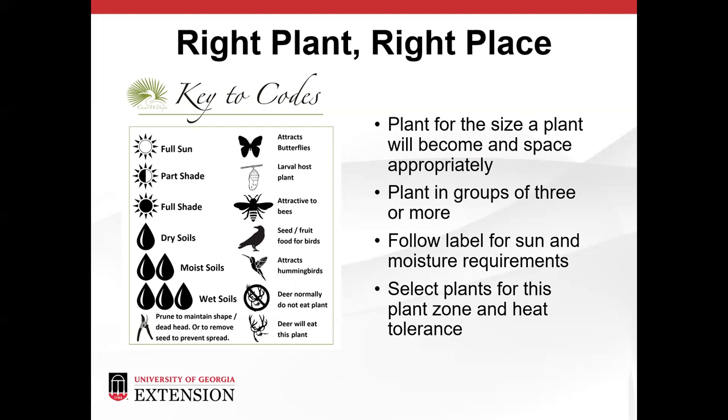Follow the label for the sun and moisture requirements. Most plants that you buy are going to have a label on them that tells you how much sun it likes. A lot of times it'll tell you how much moisture it likes, whether it likes dry soils or wet soils or moist soils.